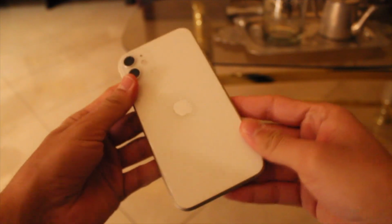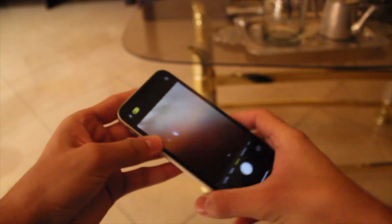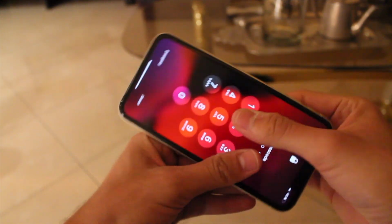Size-wise, it is a little bit heavier, I feel like, than my iPhone 10, but it is bigger, so it doesn't bother me that much. I do like the fact that they don't obsess with thinness anymore. This phone is pretty thick now, but I do like it this way, and it's for a good reason. I will talk about that a little bit later.